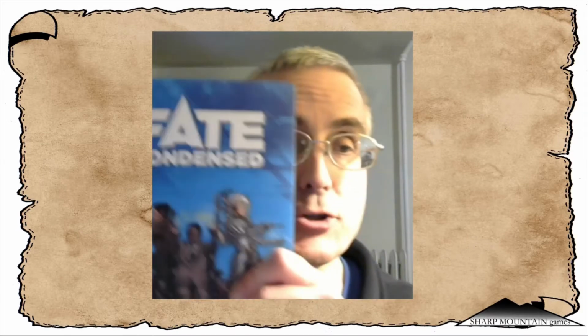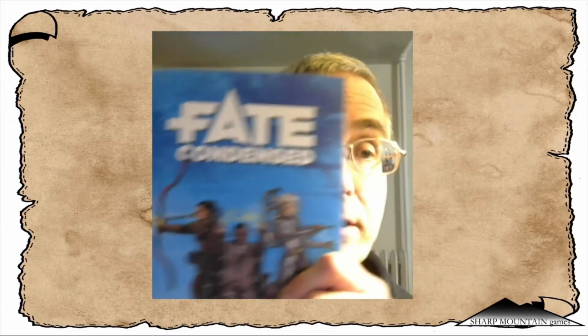Today we're going to take a look at Fate Condensed, and it has 5 authors: P.K. Sullivan, Laura Turner, Fred Hicks, Richard Bellingham, Sophie Lagace. And the art, or at least the interior art, is by Kurt Komoda. And let me show you a picture of the book here. We're going to look inside in a little bit. You can see it's a skinny little book. It's $8 for 64 pages.